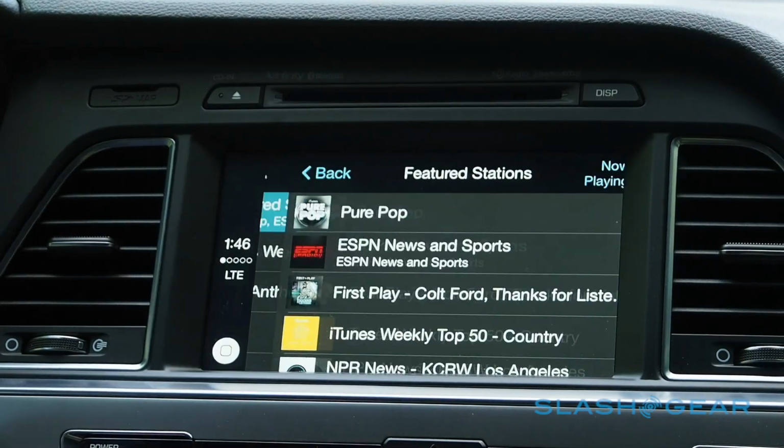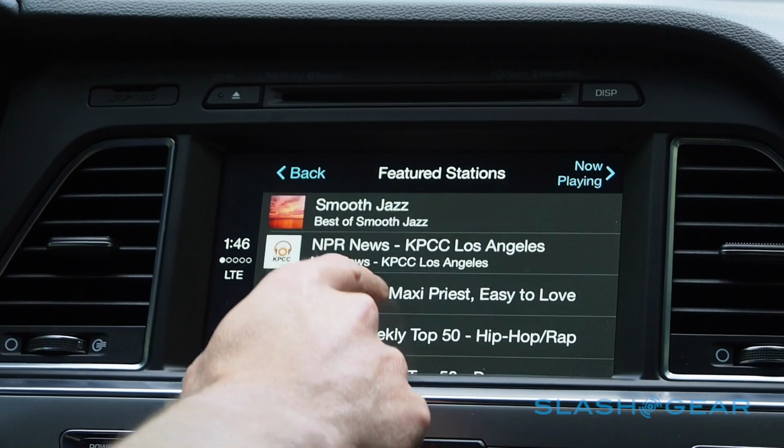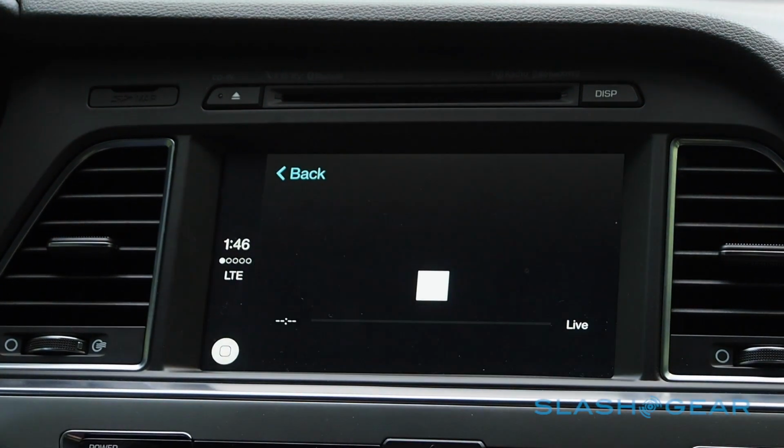They have a bunch of featured stations. Again, I can just scroll through. If I'm into NPR, I can go to NPR.